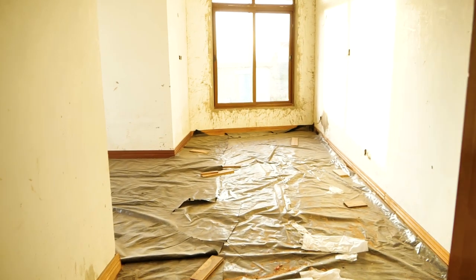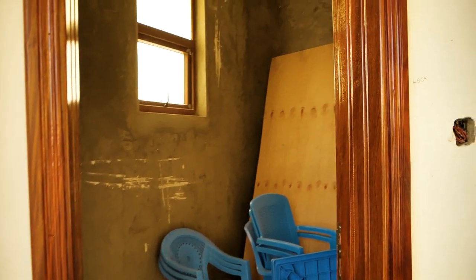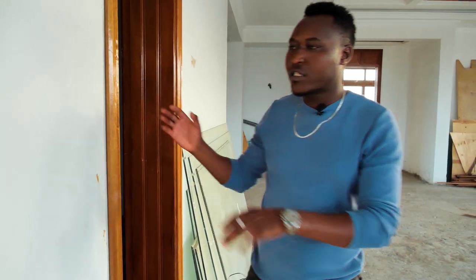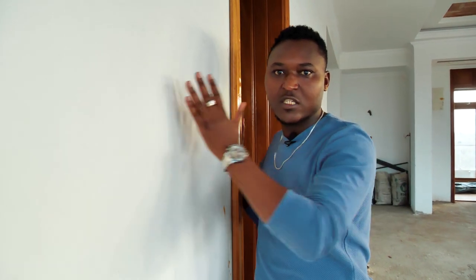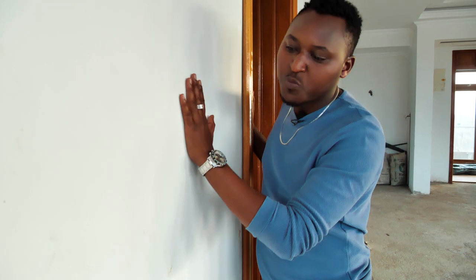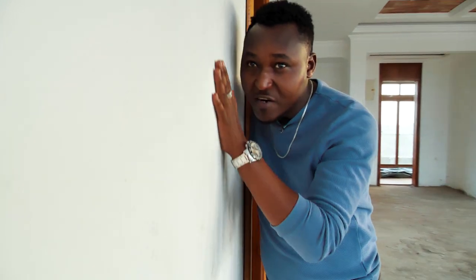When we were skimming the walls in this house, we applied something simple called the trans seal. If you look at these walls, you can't get the dirt from this gyprox powder. We have done the trans seal, and they are smooth. They are sharp and shiny. If you really look at it well, it's very, very smooth.